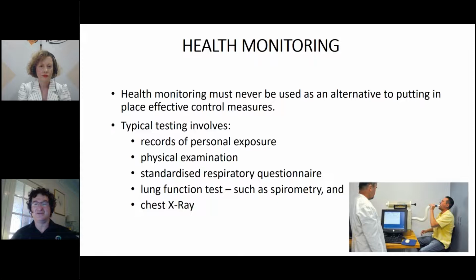The chest x-ray can only show you changes which are already there, and you can't do anything about them by the time it's actually visible on a chest x-ray. You can get a bit of an indication from the lung function test and spirometry of decreased lung function, which might need further investigation, but by the time you can see it on an x-ray, that's bad news.